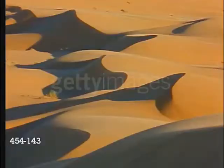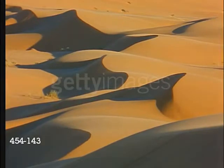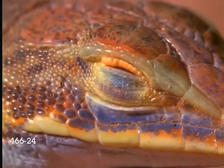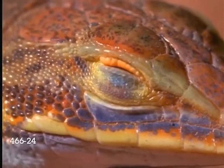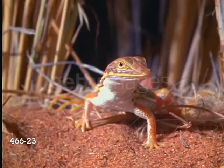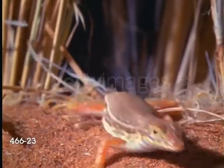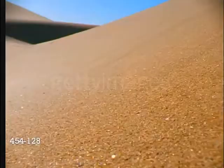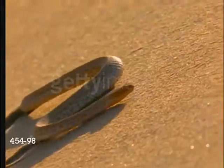Gemsbok take long trips to the crests of the dunes for a breeze. The red sand is so hot, it's like a bed of burning coals. The wedge-snouted desert lizard. For many years, you learn to keep your claws cool. Sand blown by the wind, the dunes wind-blown. The Namib's residents can't go against the tide.